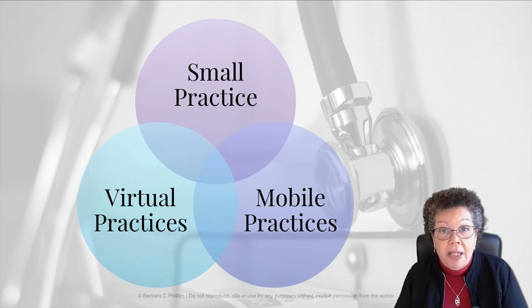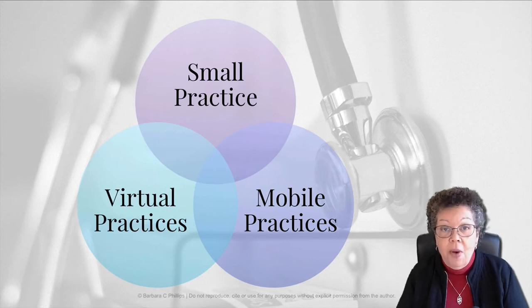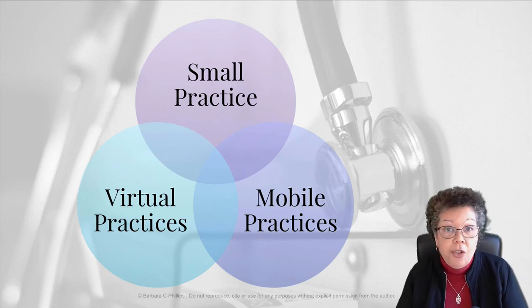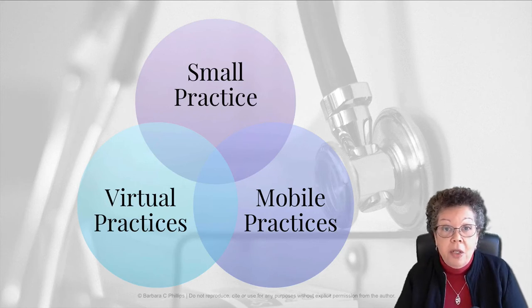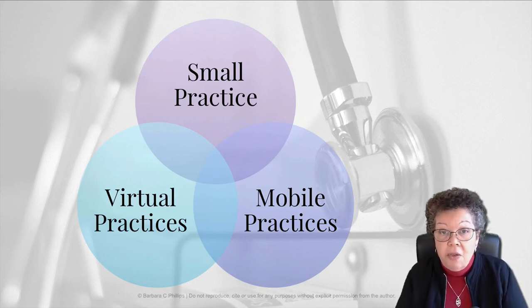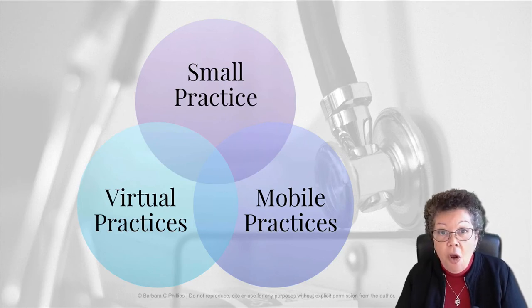So the next thing, mobile practices. Well, mobile practices don't generally have a brick and mortar office suite anyway. You're visiting patients, say in a long-term care facility, assisted living, perhaps you're doing house calls. So your overhead in this case is really going to be how you get around, your car, for instance, and what it costs you to see patients in those particular areas. Obviously, not a lot of startup costs. Do you need an office? Well, you're going to need to designate some kind of an office where you can do your paperwork and your billing and that kind of thing. You can do it out of a spare room in your home, for instance. So there's different ways that you can do this.